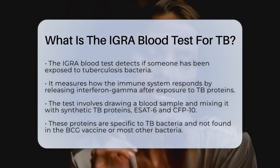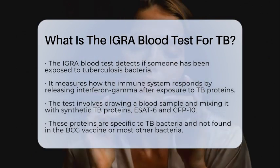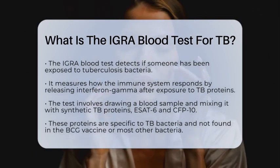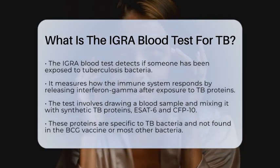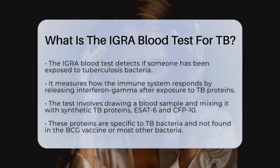Instead of a skin prick like the traditional skin test, this test looks at how your immune system responds to specific TB proteins. It measures the release of a substance called interferon gamma from white blood cells after they are exposed to TB antigens in a blood sample.